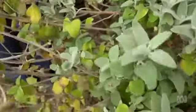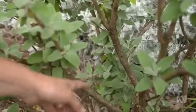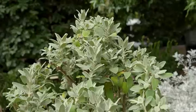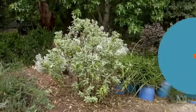I've finished the basic pruning. I could actually take it back harder than this if I wanted to, because there's growth lower down, but I'm happy with this. A little bit of effort now and your phlomis will look so much better and reward you with a stunning display of blooms in spring.